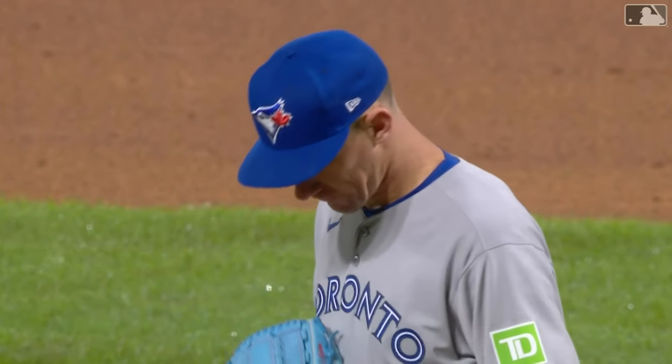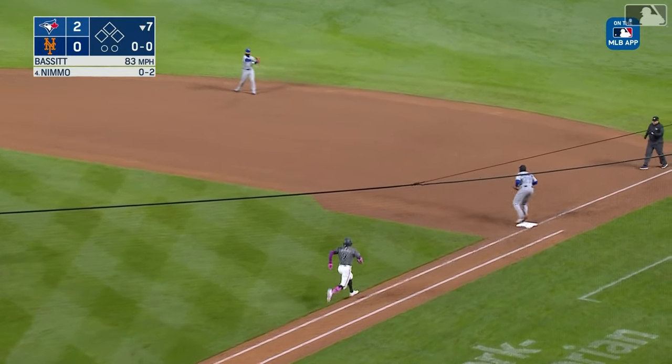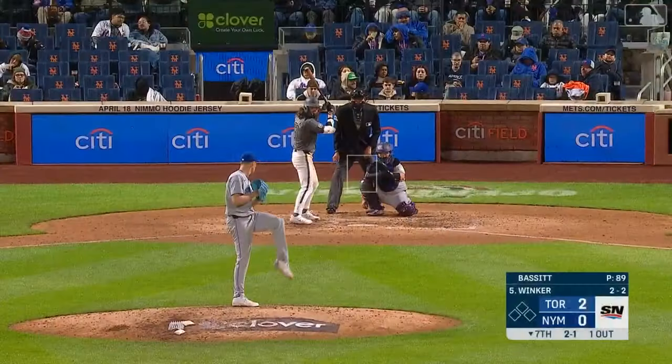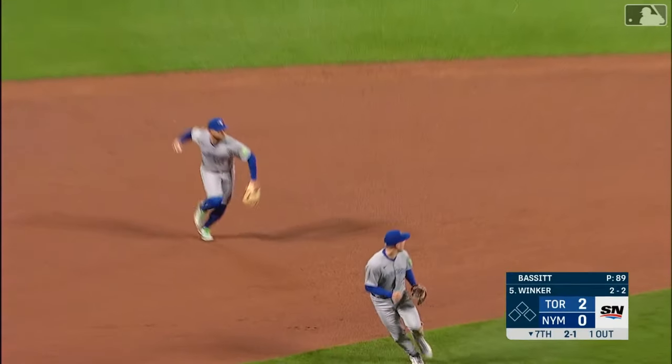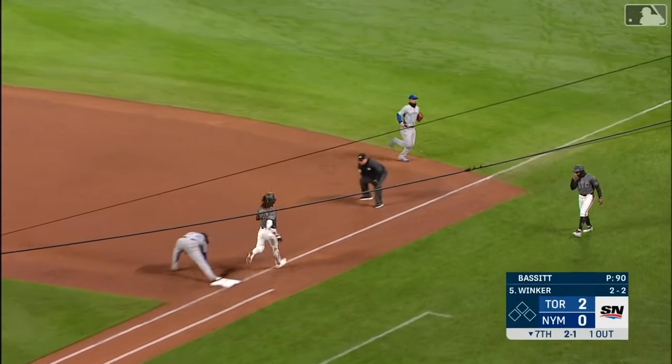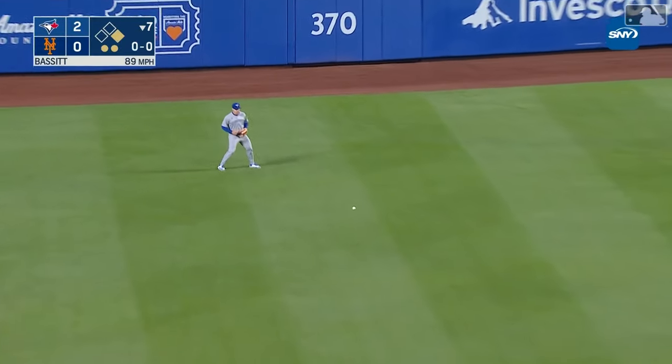Chris Bassett's been hot all night. 3 hits, no walks, 9 strikeouts. He's retired the last 7. And Nimmo rolls over 1 to second base. 1 pitch and 1 out for Bassett, who just keeps on rolling along. Of the regular season. Weekly hit to short, charged by Bichette, and they got him. 2 down. And he lines one into left field for a base hit to snap an 0 for 17 stretch.